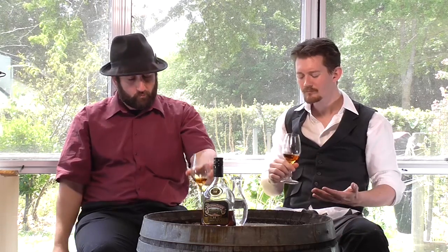Right. This really is lovely. It's not hugely complex, but really few rums are. What it is, is very, very bold, very, very inviting, warm. It's not overly strong. It's really just perfectly balanced. They're ready to drink. It can cope with a bit of water or with a bit of ice.